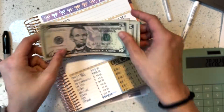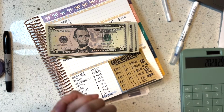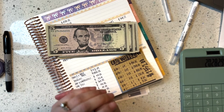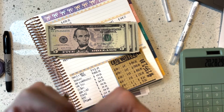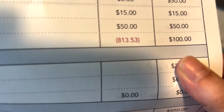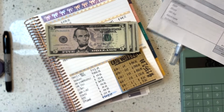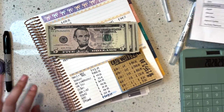So, whew, that was long, so thank you so much if you stuck with me. Let's be honest here, I need to do this to help keep myself accountable, because dare I bring you back to the negative $813.53 from personal spending I did this month. Not okay, but let's be transparent.